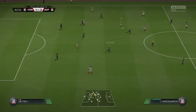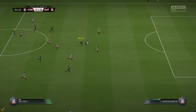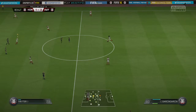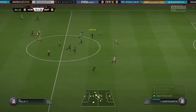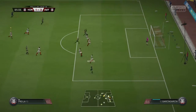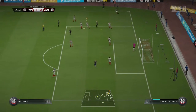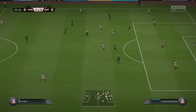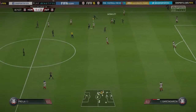Can't keep the ball at the moment. But he's caught offside. Can you see what he's trying to do? It's all about the timing of the run. Lewis. It's a quick break. They've coped with it well defensively. Bailey.